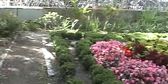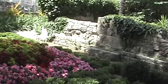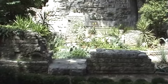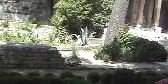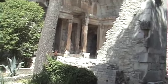This is a pretty little garden within the monument. Interesting, the cactus is there. It's the first time I've seen the cactuses in this area. I don't know if they're indigenous or not. But you could go over to the cafe there, get something to drink or an ice cream, come over here and sit and read for a bit.